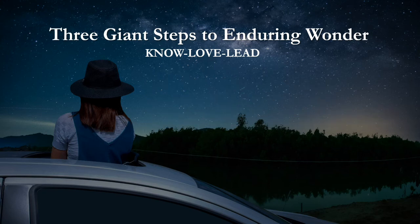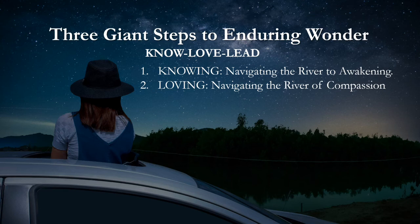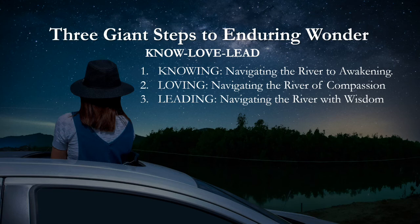Know, Love, Lead: 3 Giant Steps to Enduring Wonder will start as a trilogy of books. Book 1, Knowing, Navigating the River to Awakening. Book 2, Loving, Navigating the River of Compassion. And Book 3, Leading, Navigating the River with Wisdom.